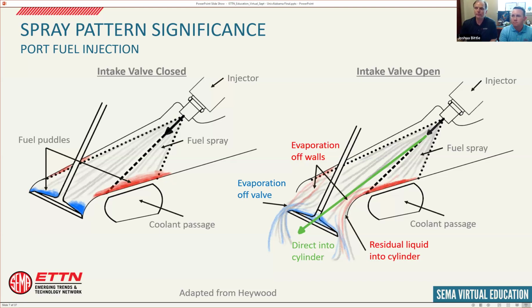So if you actually open the valve, the puddles will start to break up and flow into the port. At that point, some of that will be in a liquid form from the puddles and some will be in a vapor form. Some of the injection, if you are injecting during the valve open period, can go straight to the combustion chamber. However, that's pretty unlikely because of the geometric path from the injector tip into the cylinder.